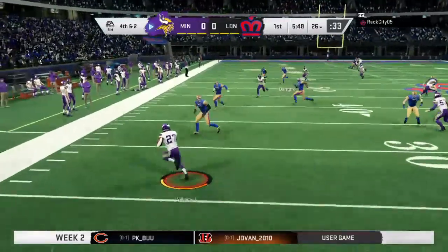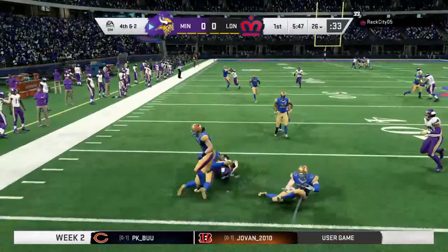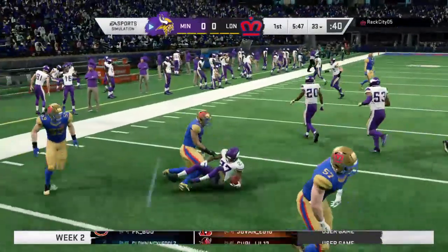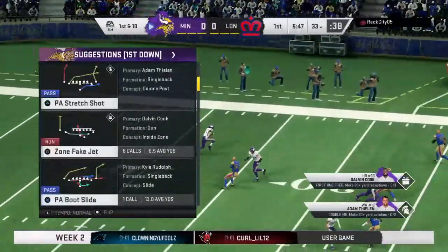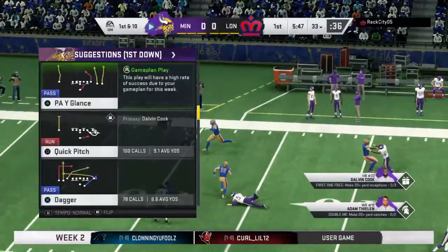This is taken at about the 14. Good blocking there, nearly sprung him. As it is, it'll go as a 19-yard return. And the Vikings will take over here 1st and 10.